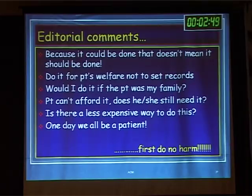If the patient cannot afford it, would he or she still need it? Ask yourself that question. Many times you do the procedure because the patient can afford it. But if the patient doesn't afford it, he probably does not need it. That's not an indication to do the procedure. Look into yourself. Is there a less expensive way of doing this procedure?